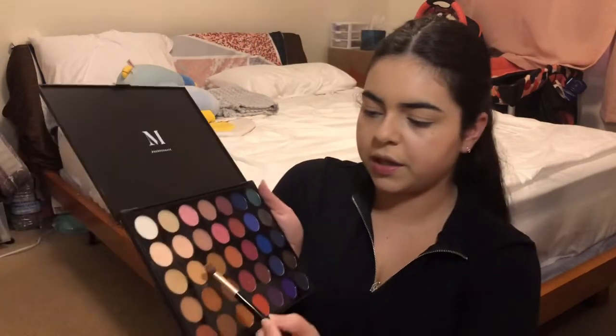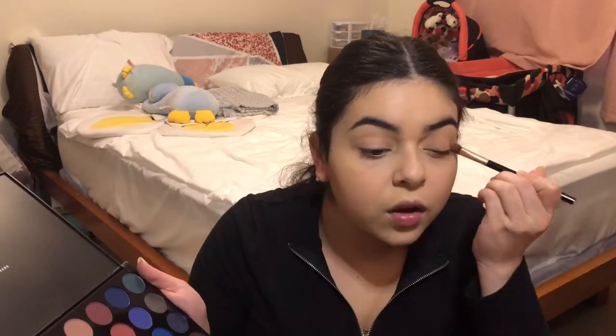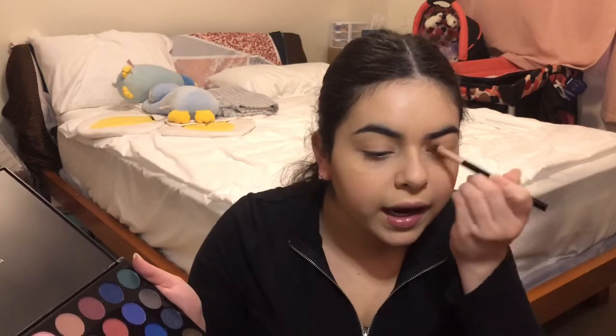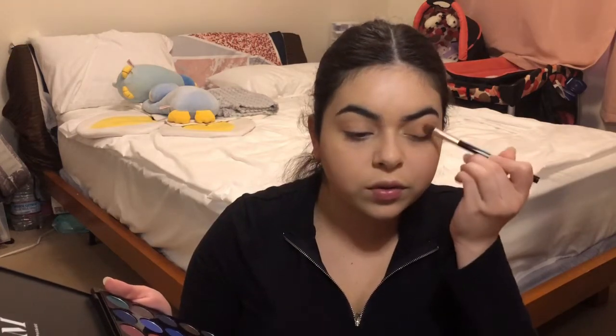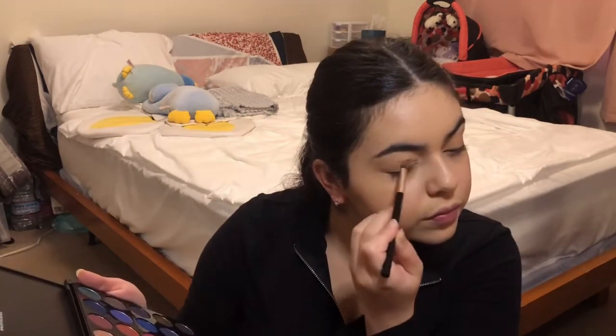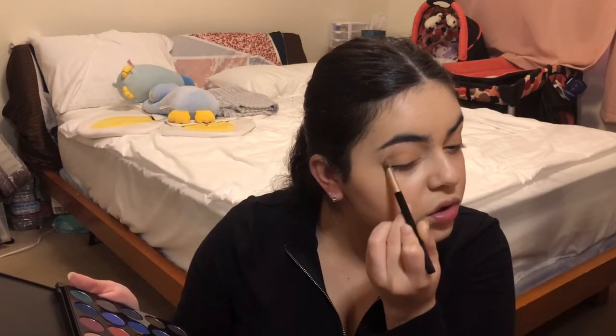So first I'm going to add my lightest shade, which is this one called Scandal. I'm going to just apply it all over my eyelid because it kind of matches my skin tone. It's a little darker, that's what I really like about it. If I wanted to pretend that I have no eyeshadow on, I would definitely use this one. This type of shade also works really well when you're in a rush and you can't fade it that well. It won't be that obvious that you didn't do your eyeshadow that well.